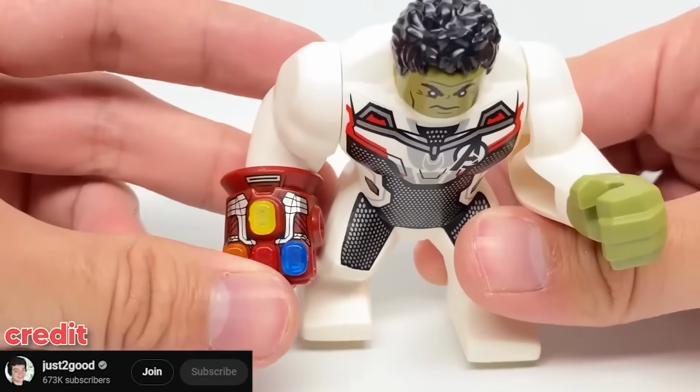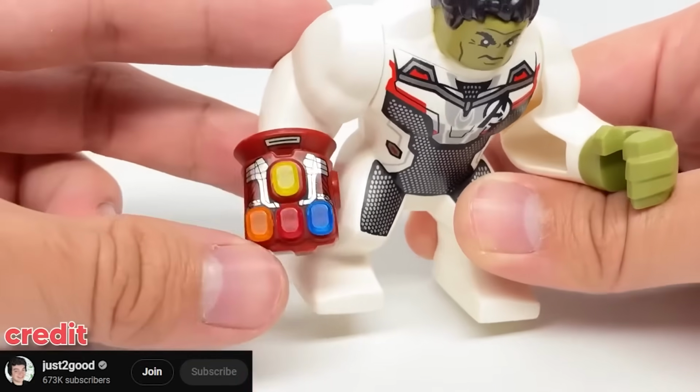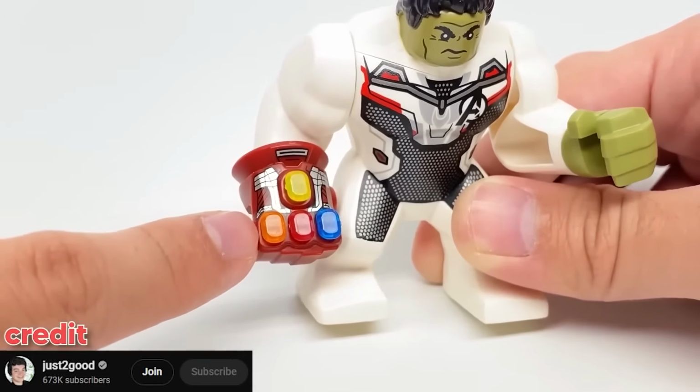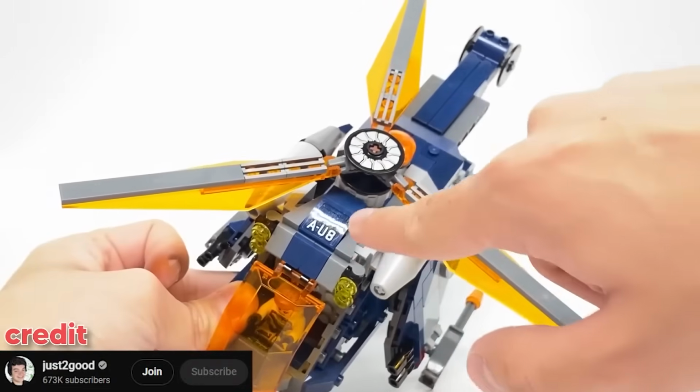They went with the Quantum Realm look for Hulk, which is a good call because the Avengers compound version would have kind of been meh. But you know what would have been even better? If they went the extra mile and gave Hulk some snazzy arm and leg designs. Like seriously, that would have taken things to a whole new level. So yeah, these are some real gems of the set.